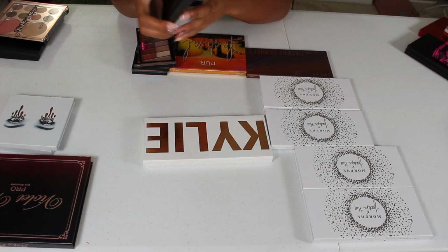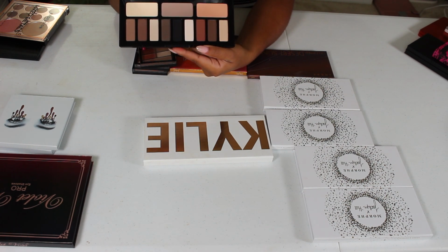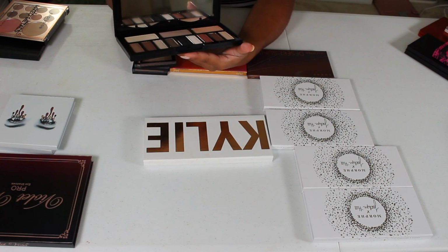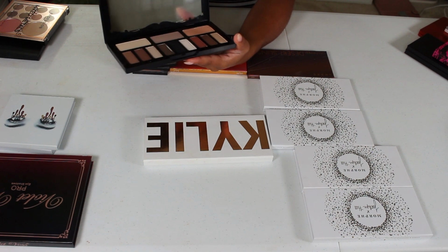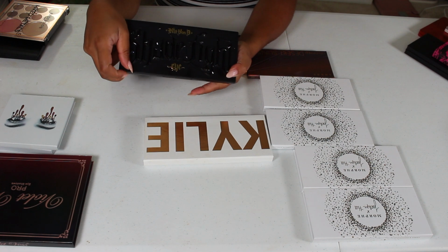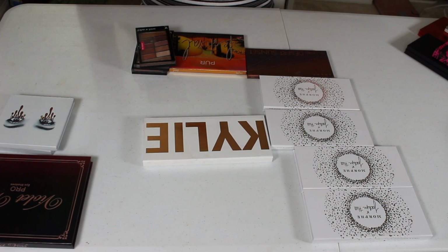The Kat Von D Shade and Light Eye Palette. Ooh, I've never touched this palette. Being quite honest, I don't know if I see myself ever touching this palette. I don't even think I've swatched this palette. So I'm going to go ahead. I'm going to be a big girl, put my big girl panties on, and we're going to let this one go. I think the rest of these might be keepers though.